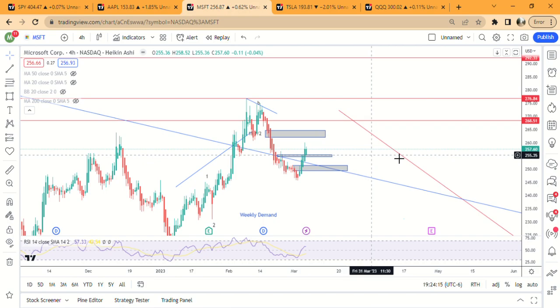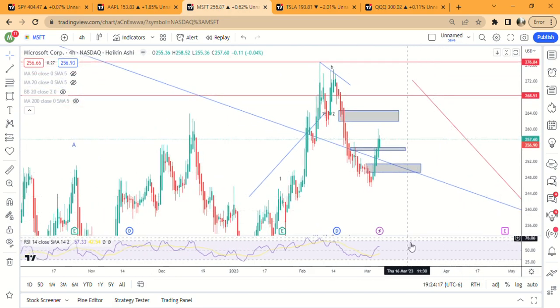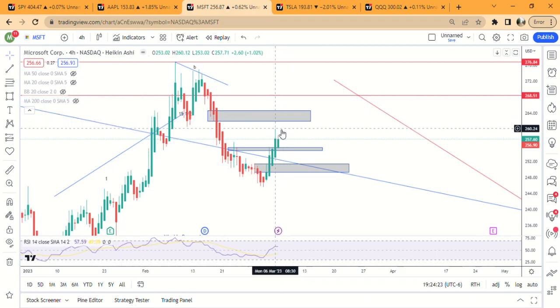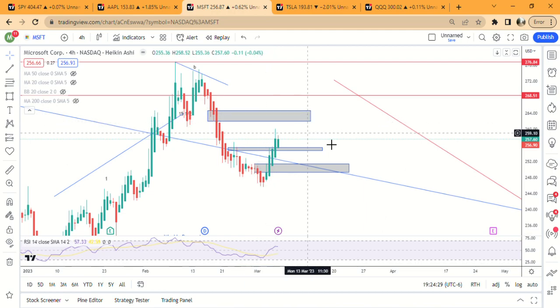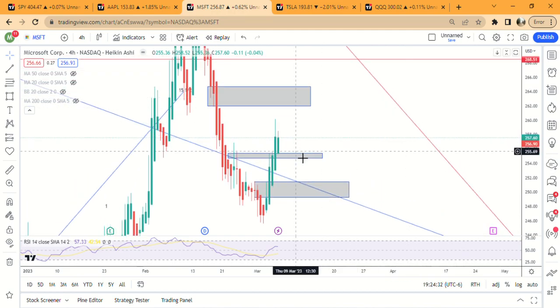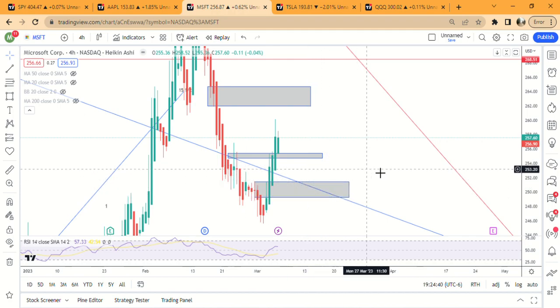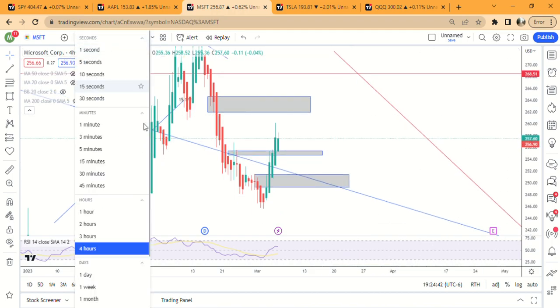Microsoft is kind of in no man's land. I see a supply zone over here that it hit on the 1 hour time frame, but the bigger supply zone is right up here at 262. If it pulls back, I'll be looking for 255 to 254, and then if it breaks that down here again, 251 to 249.